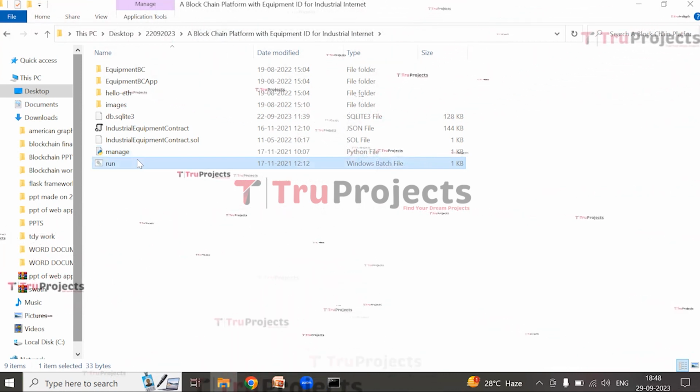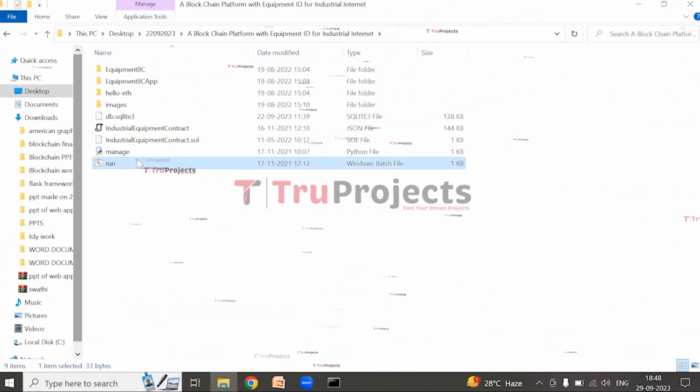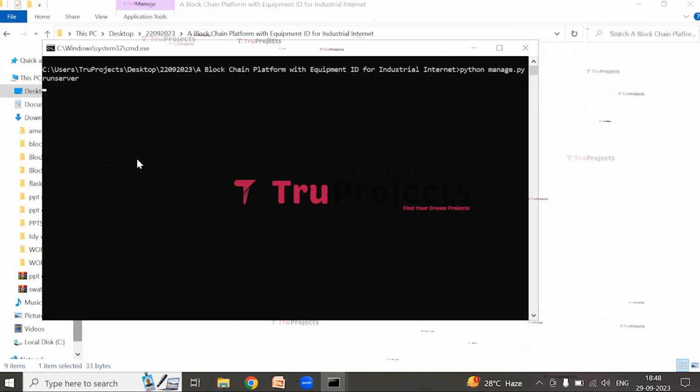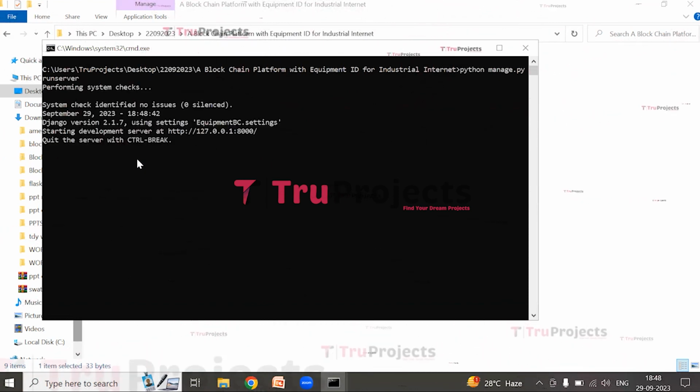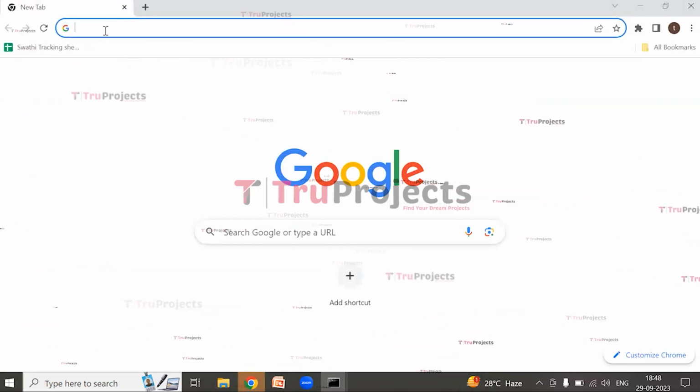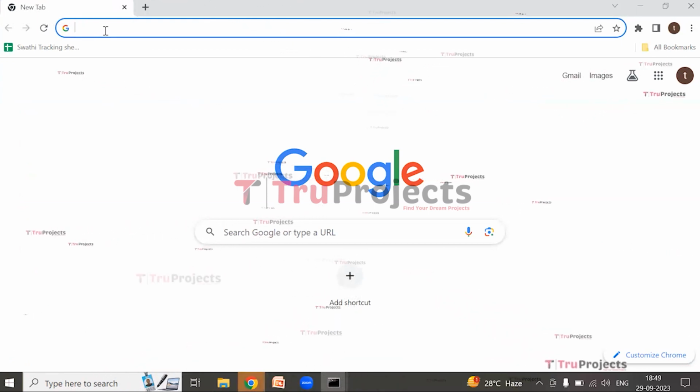Instead of executing the project through command line interface, we have created a Windows bat file to execute the project. Double click on it to start the Django application. So the Django framework will host the application locally at the default address, localhost, which is this, and port, which is this. Now copy this local link. I'm copying the link and paste this copied link into any web browser. I usually prefer Google Chrome.